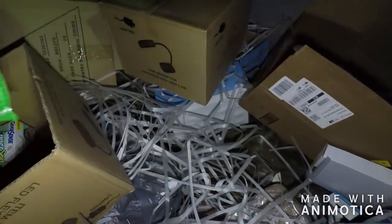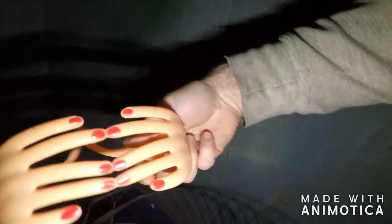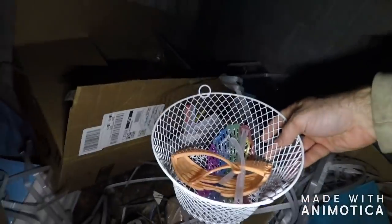Oh, nice. Let's see, a blow dart. Looks like it's there. Oh, cool, little basket. Oh, Nana, I like those little sunglasses. That's funny. Okay, got a cute little basket.